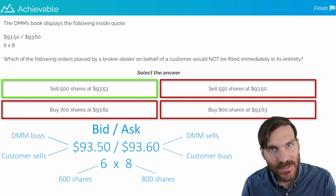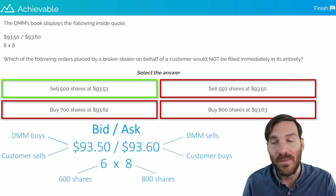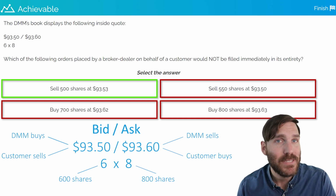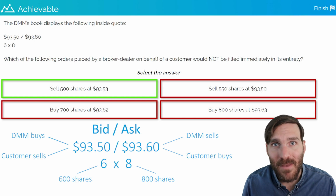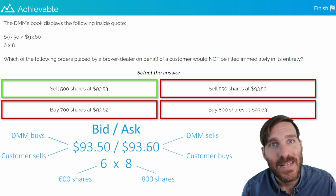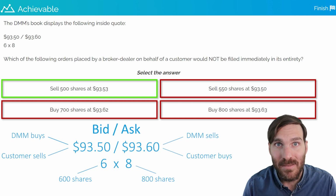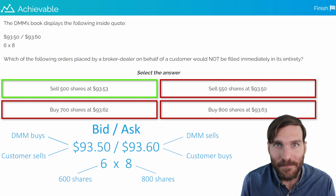Here are our best prices. The reason why the answer is because that investor is looking to sell stock at 93.53. That is better than the best price out there on the bid side. The DMM is basically saying, hey, if you want to sell stock to me, best price I can offer is 93.50. That investor is asking for something that's 3 cents better than their best offer. Therefore, this order will not be executed immediately.